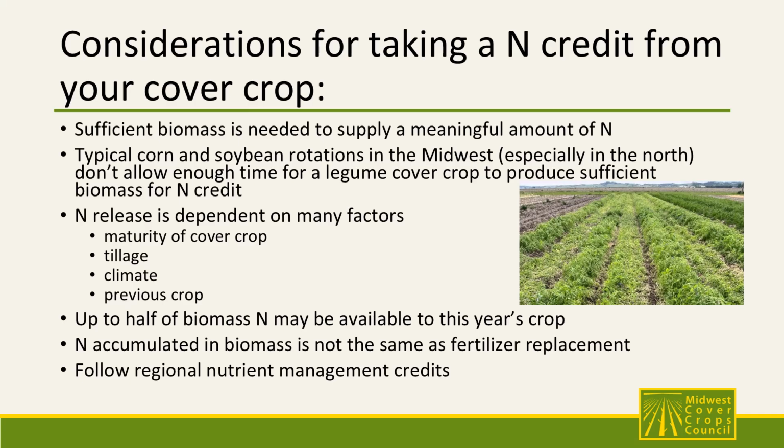And then again, nitrogen accumulated in the biomass is not the same as fertilizer replacement. So we need to keep that in mind. It's a different form and it's going to cycle in our system differently. So again, follow your regional nutrient management credits. Thoughts on legumes?